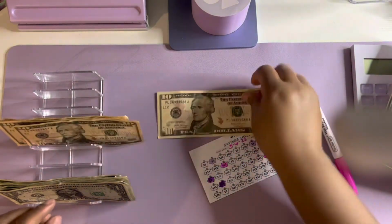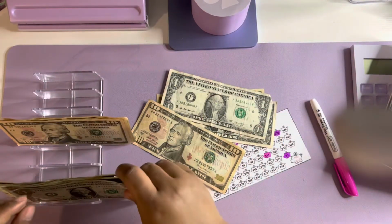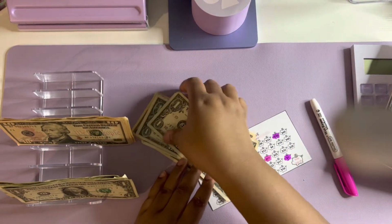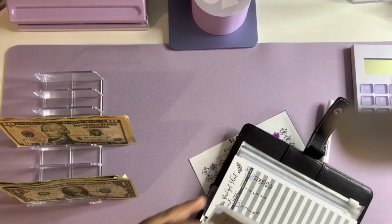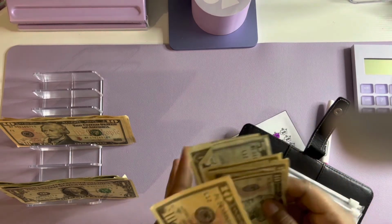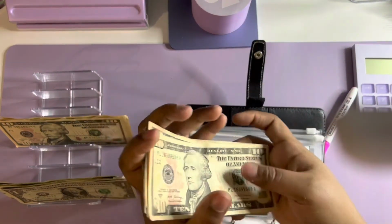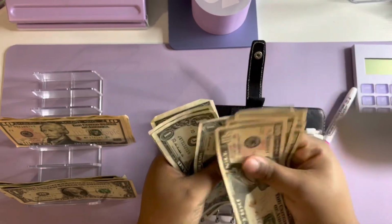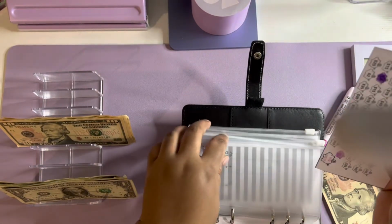So I'm going to do a 10, 11, 12, and then 10 and 11. So that's a total of $23 for the $1,000 savings challenge. And now for the $1,000 savings challenge, I have 10, 20, 30, 40, 50, 60, 5, 6, 7, 8, 9, $69 in the $1,000 savings challenge.